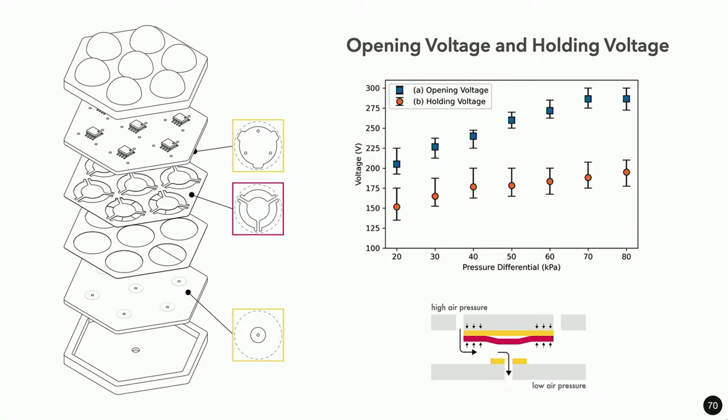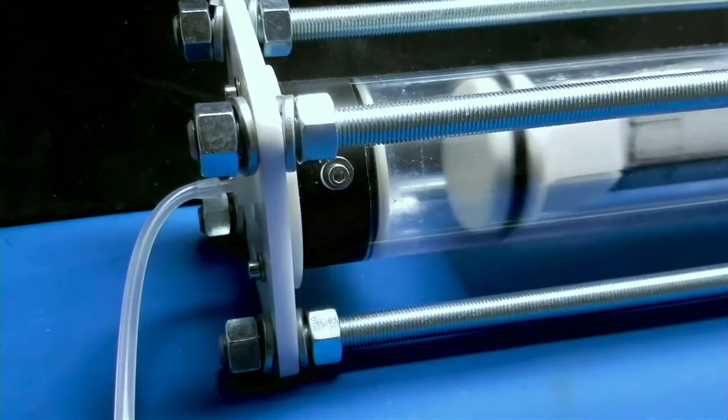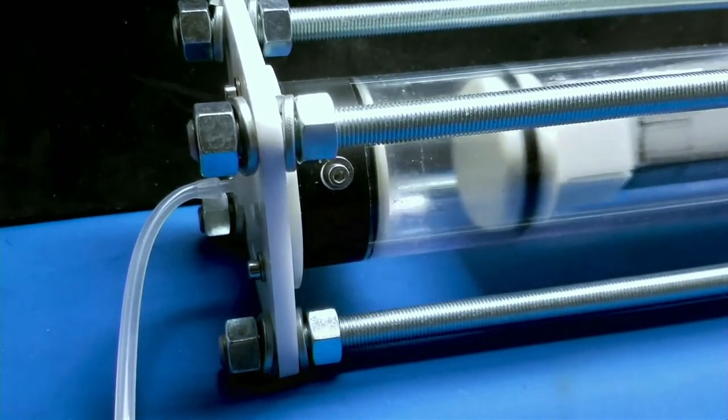What I mean by that is that if instead of having just a vacuum at the bottom of this structure, we have an alternating pressure source, we could take advantage of how the diaphragm moves up and down to drive this at a much lower voltage. I'll show you an example.